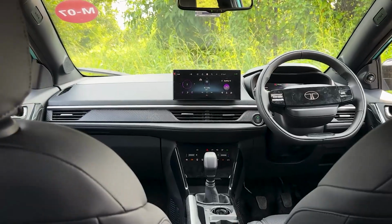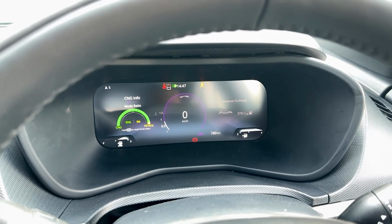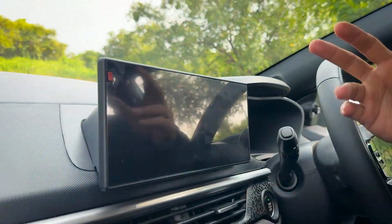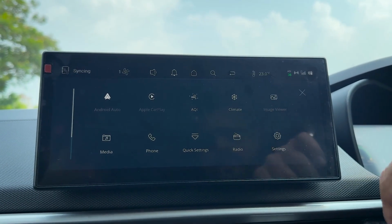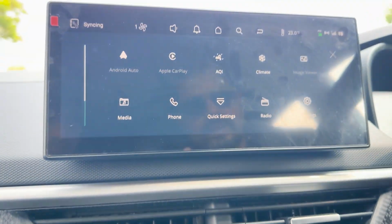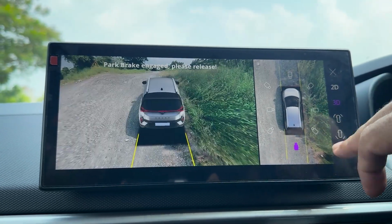This 10.25-inch infotainment screen and the 10.25-inch instrument console also is quite nice, and it's very responsive to touch. It also comes with a very nice 360-degree camera that we have seen on the Tata Nexon petrol as well. The resolution is very high. You can see everything around you in the 3D mode as well.